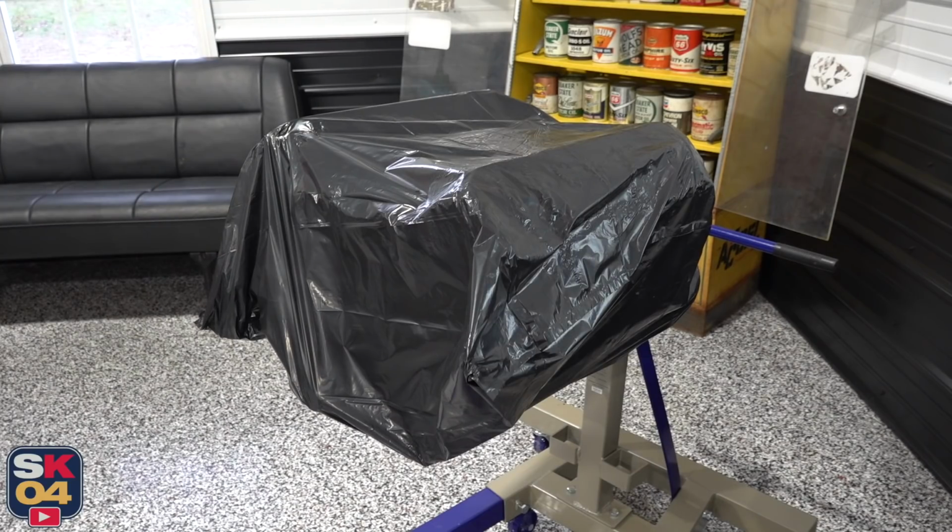Alright everyone, here is the new engine for the Chevelle. Let's go ahead and unwrap it.